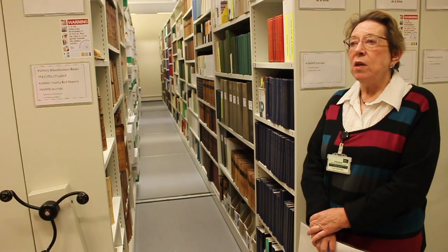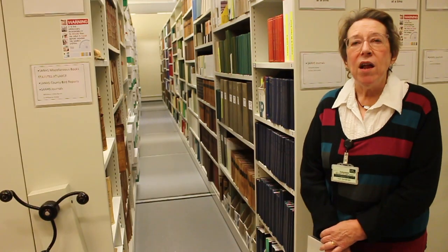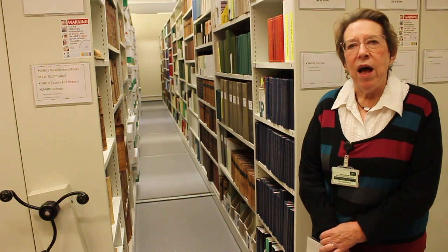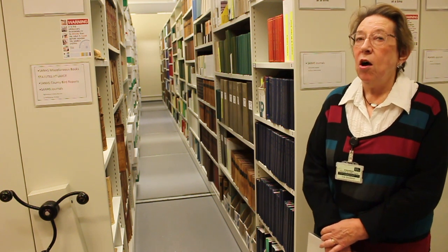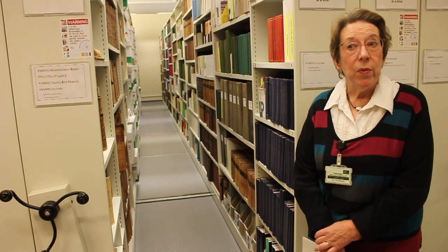Everything is stored here in strong rooms at Somerset Heritage Centre. These are environmentally controlled, air-conditioned, in perfect conditions for looking after the materials that we have. The SANHS collections are in a strong room with a number of other items in it, and obviously the security has to be the same for the whole strong room.